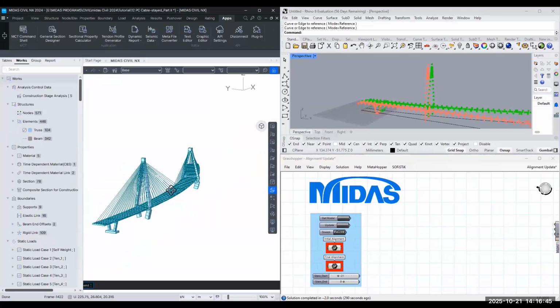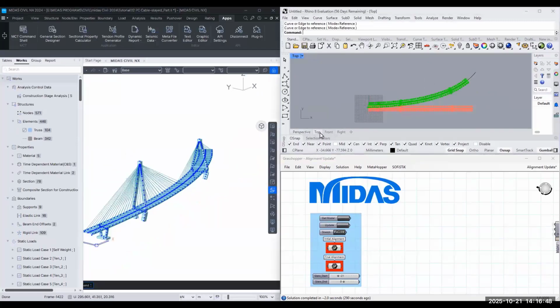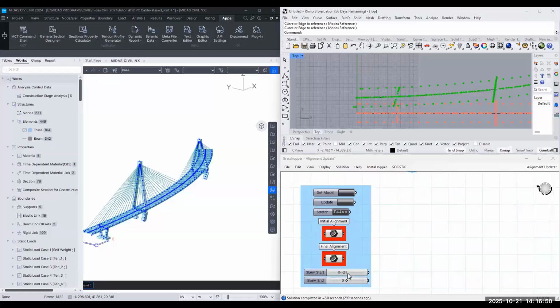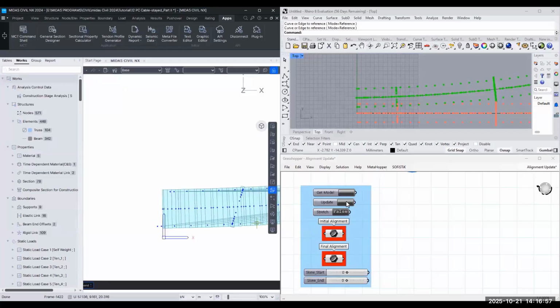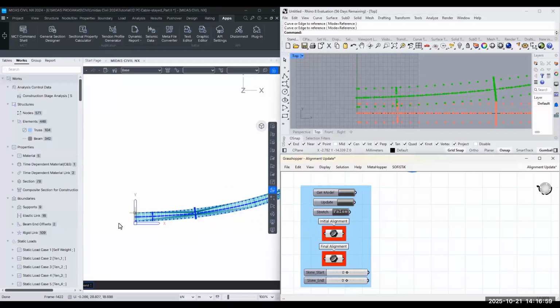So I believe this is much quicker and more efficient than with Excel. Again, I'm not saying this is a better version, but I believe an engineer has to choose which tools he has to use for specific tasks.